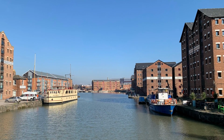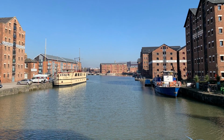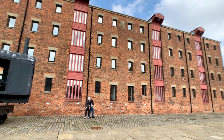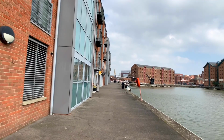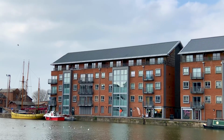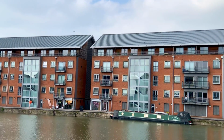Turning back to the dock, at the far end are the first warehouses to be built on the quayside for storing wheat, barley, oats and maize, to feed the growing industrial towns of the Midlands. As trade increased, more warehouses of very similar design were built alongside West Quay here on the left. They were demolished in the 1960s, and these modern apartments have been built in their place.